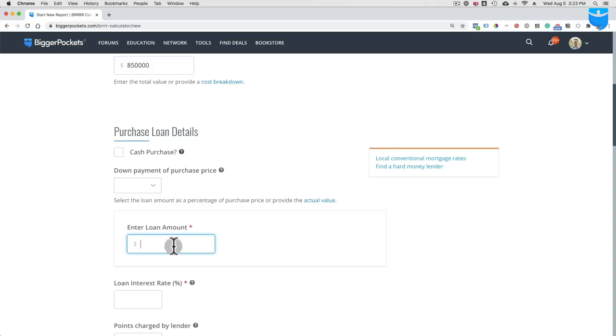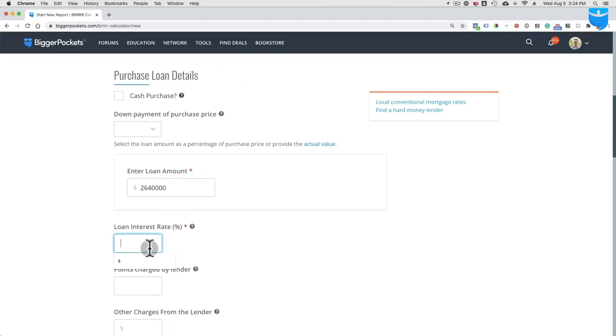Okay, so let's put in the actual value here. The loan amount was, I know this, 2.6 million. Okay, so 2.64. All right, we'll do that. Interest rate was 5. That's not that bad for a construction loan of that size, especially a year or 2 years ago. Yeah, 5 was solid. Now, you should be sub 4. Actually, First Bank is willing to do a refi in the mid to high 3s, like 3.75. But at this point in time, 5 was solid.